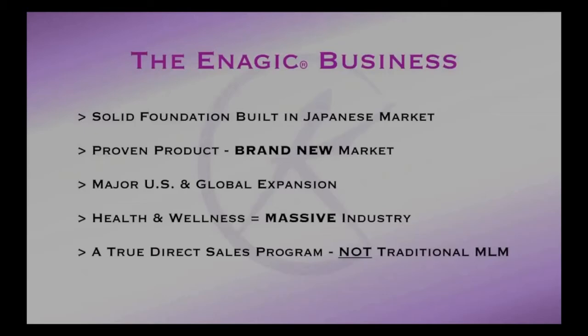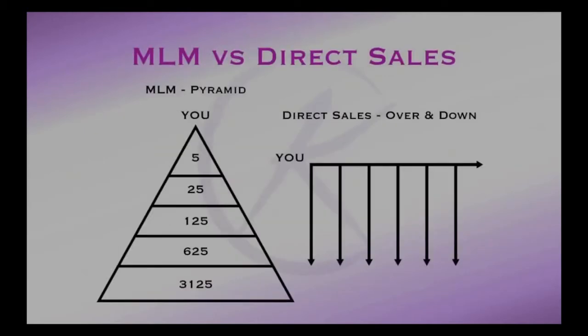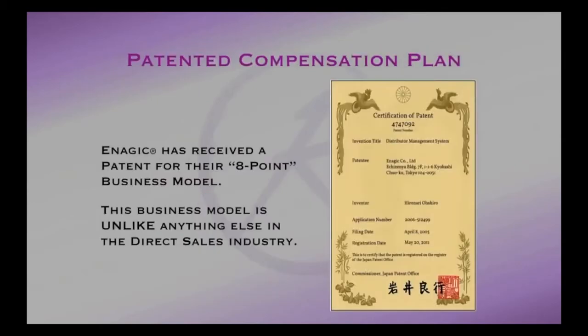This is not multi-level marketing. It's not one of those pyramid things where, you know, like, hey, go get your 5 friends and then help them get their 5 friends and so on and so forth. No, this is a lot like real estate. It's over and down. So say, for instance, you have an agent and a broker. I would rather be the broker because an agent has to sell a house to make money. But the broker can have 50 different agents working for them, and every single time one of them sells a house, he gets a cut. That's how it works. It's actually so unique that they patented their compensation plan.